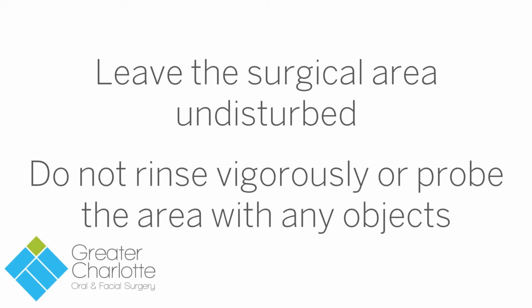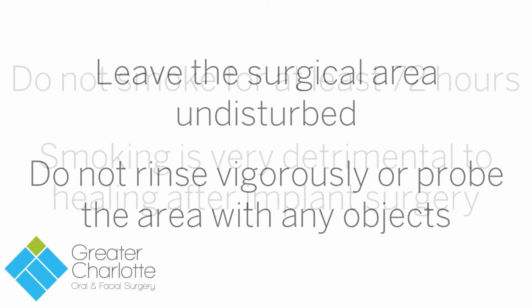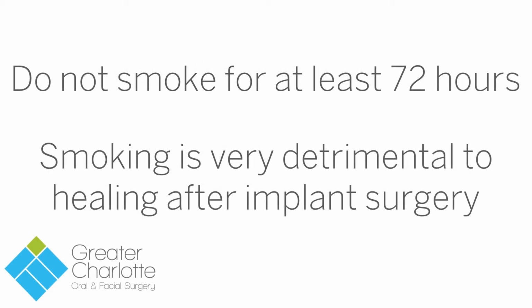Leave the surgical area undisturbed. Do not rinse vigorously or probe the area with any objects. Do not smoke for at least 72 hours. Smoking is very detrimental to healing after implant surgery.